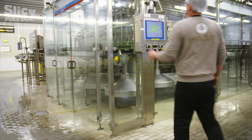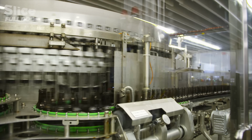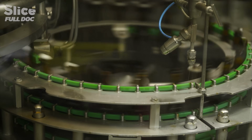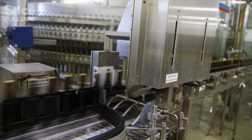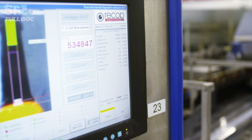Up to 50,000 bottles per hour are filled on a single filling unit. A small injection of water causes the beer to foam over, thus driving out the excess oxygen. Then the crown cap is placed over the top, and another sensor measures whether any bottle contains too much or too little beer and rejects any incorrectly filled bottles.